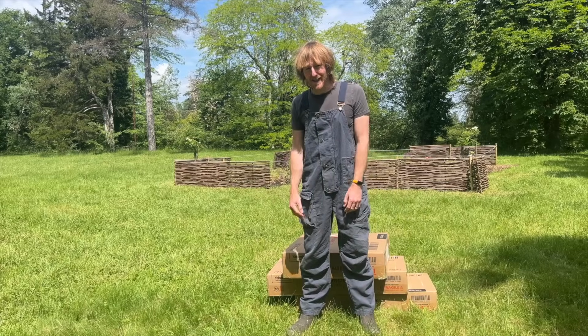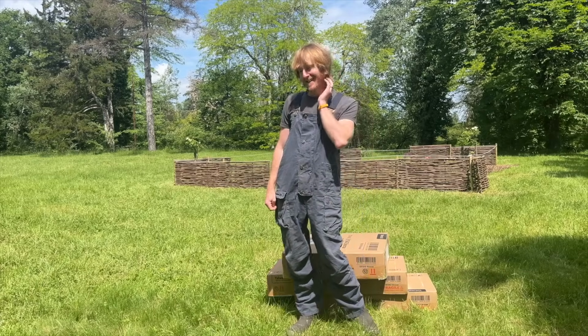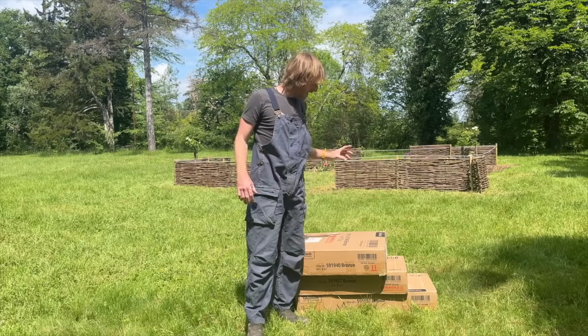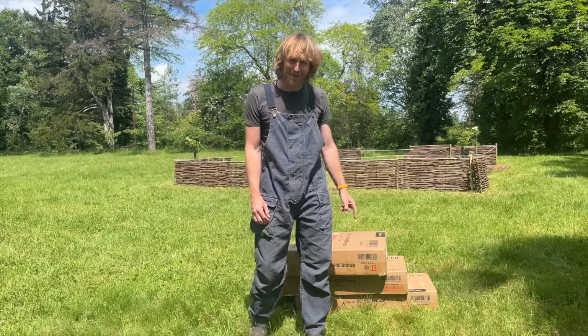Today is very exciting because today I'm getting my hair cut because it's getting a bit long. And me and my dungarees today are going to have a go at building some flat pack garden furniture.